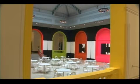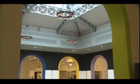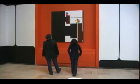His installations think out every detail, and you'll see that in Blackout from looking up at the chandeliers and noticing that the colors of the bulbs reverberate with the colors of the arches. You'll see that in the furniture and how the furniture picks up on the curves of the arches. So it's this meticulousness, this attention to detail, this sense of completeness that he brings to his work that is one of the things that has impressed me the most about him.